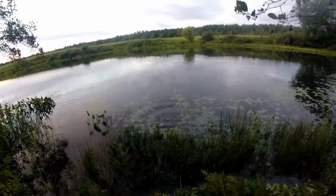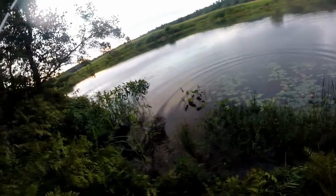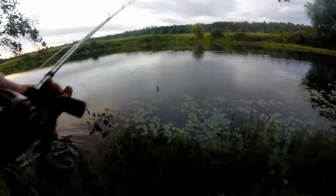All right, that wasn't a good release, but I can't really release him just because the water's only a couple inches deep in front of me, so I have to toss him out to those lily pads, but he's fine. But that's awesome, third fish of the day.